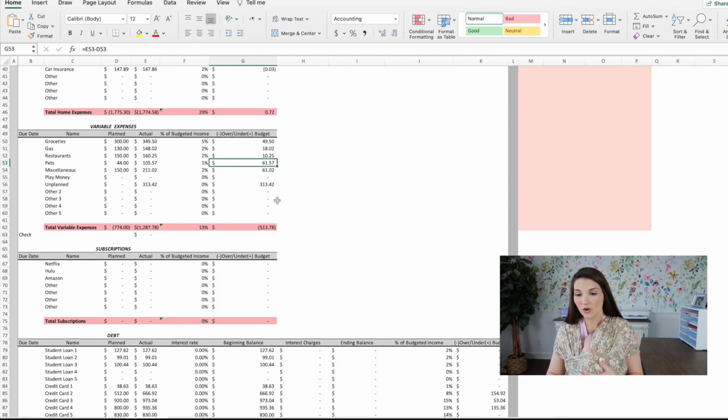Pets, it looks like we went over on Cooper, and by this amount, I'm guessing that he had a groomer appointment or something that we just didn't plan for. But we went over about $61 on him, and then miscellaneous, we went over $61.